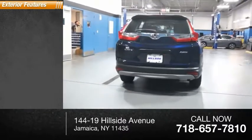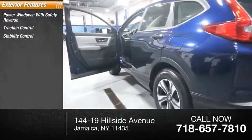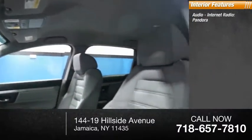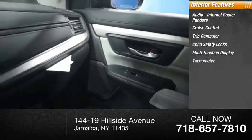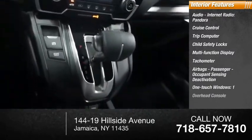Here are some of this vehicle's great options: power windows with safety reverse, traction control, stability control, power brakes, braking assist. Inside you'll find audio, internet radio, Pandora, cruise control, trip computer, child safety locks, multifunction display, tachometer, airbags, passenger occupant sensing deactivation, one-touch windows, one overhead console.